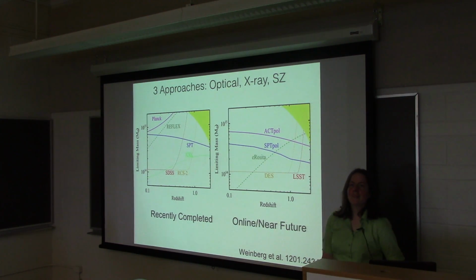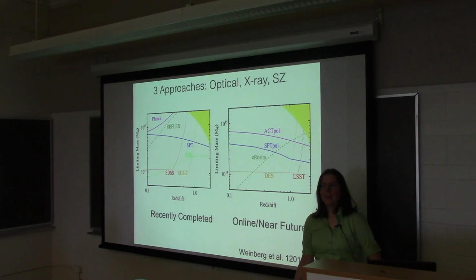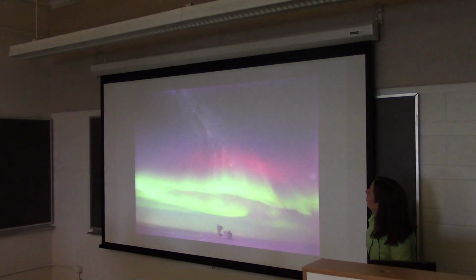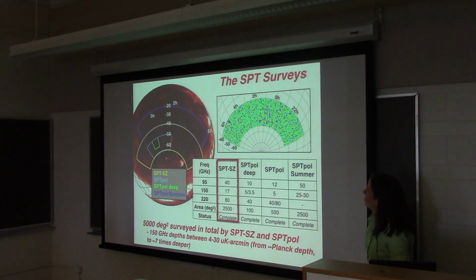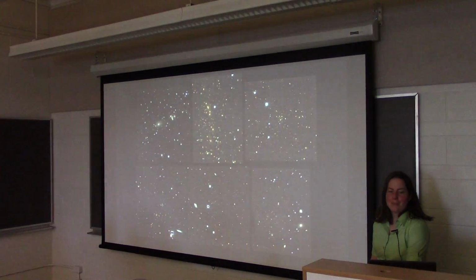When you find so many clusters, is there a point when you could measure the clustering? Yeah. So SPT-3G will be on the verge. That's a great question. You need about 10,000 clusters in our footprint to start seeing a clustering signal. Over which footprint is that? About 2,500 square degrees would have done it.